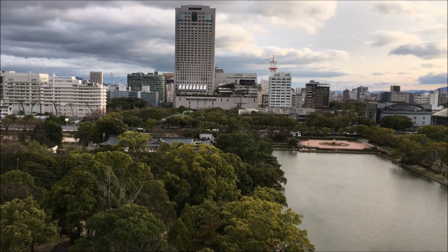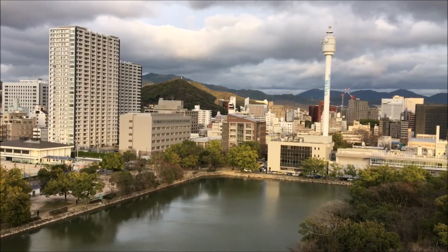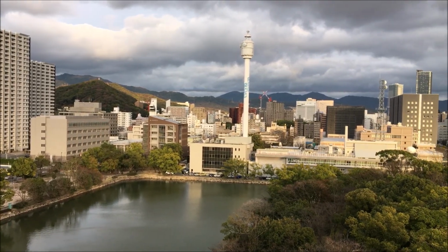After taking in the nice city view from the top, we decided to search for some more food and went to bed for the night.